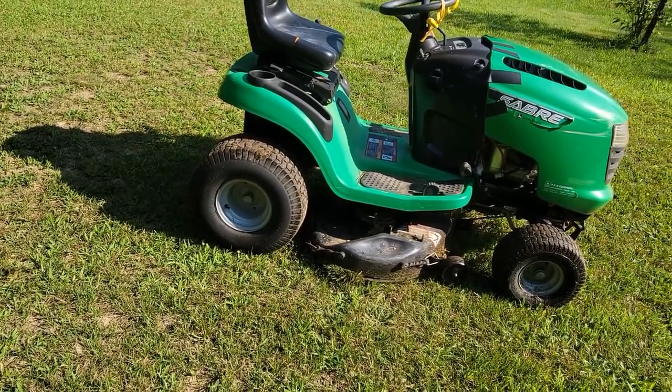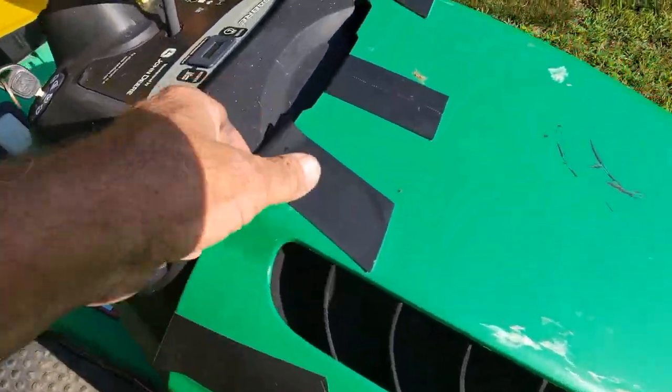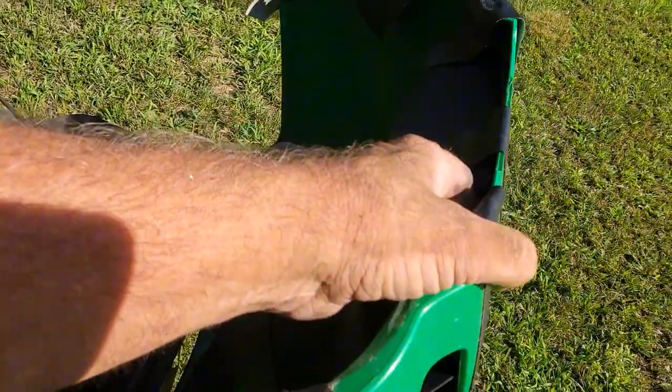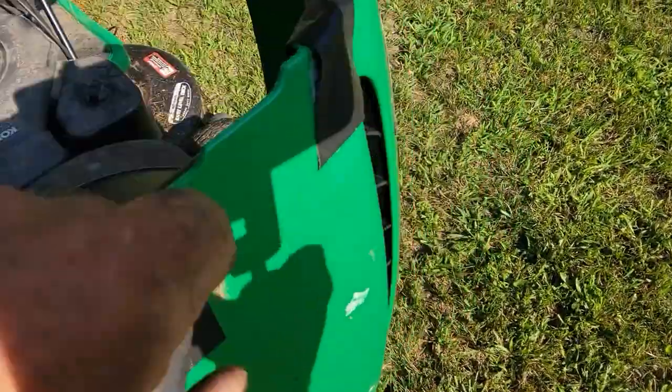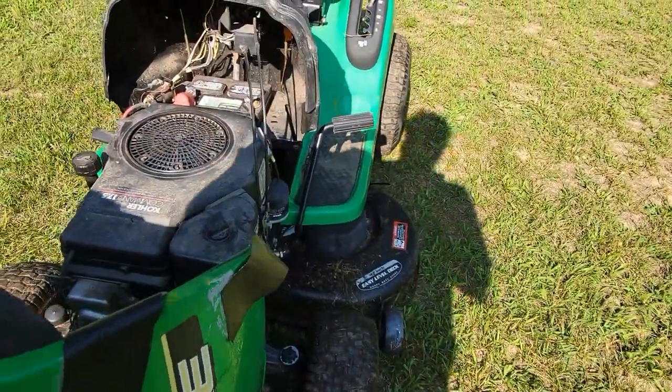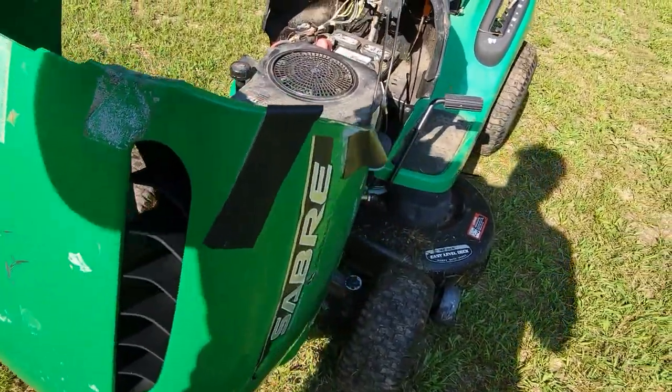Wouldn't hurt it, that's for sure. These, I don't know why these are on there. This duct tape, other than they were towing it backwards or something, I have no idea. Unfortunately, they're gonna leave a mess behind that needs a lot of work. There's some tricks.